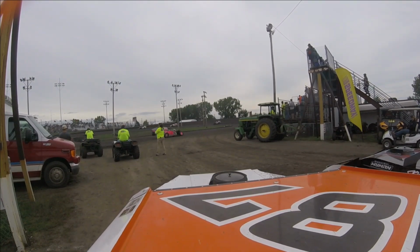This is from 2018 at the IMCA Supernationals at Boone Speedway. This was our heat race. I want to say the second day of the event. But yeah, we drew the pole for this one.